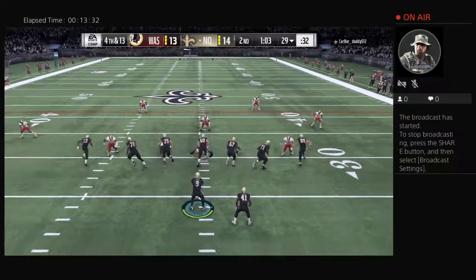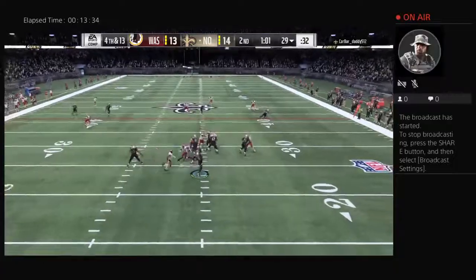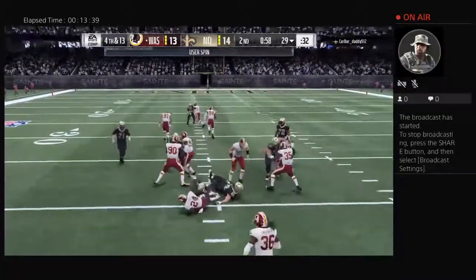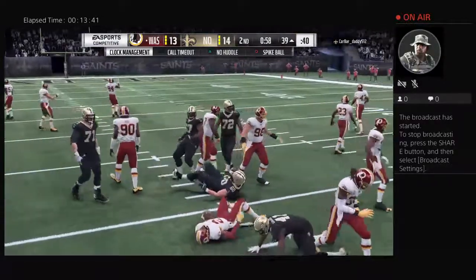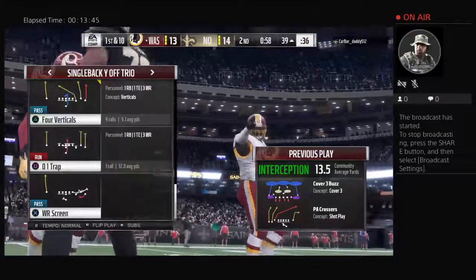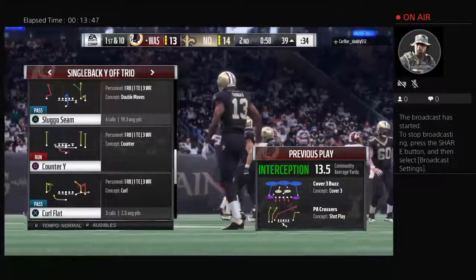I don't know how many times, not just in my playing career, but you and I working together. The ball popped in the air and intercepted. Picked off by the all-pro corner, Josh Norman. And his guys are going to take over at the 39-yard line.